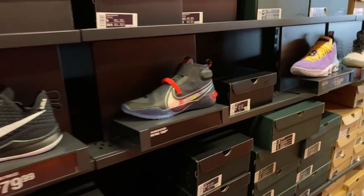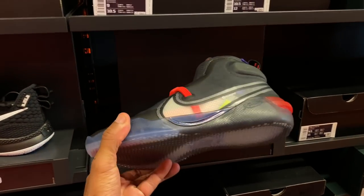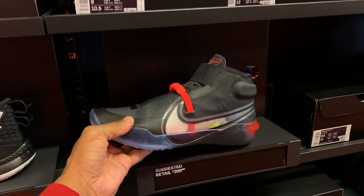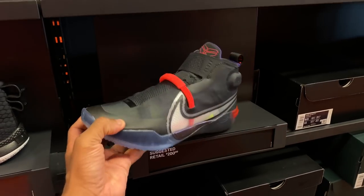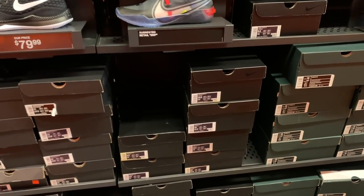Okay, they got the Kobes, man. Glad to see the Kobes back in the outlet, man. These are the Kobe ADs. That's dope, man. That's dope. Kobes are back in the outlet. I'm glad to see that. Still got a good size run.